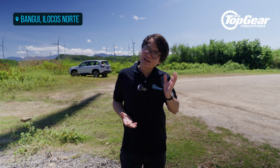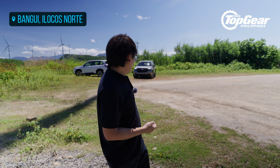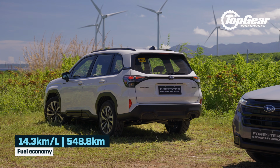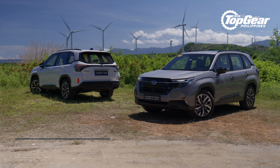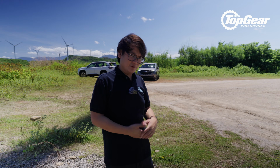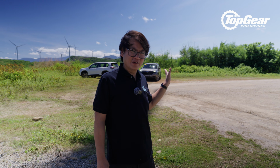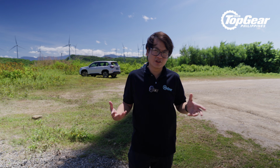So welcome everyone to day two. We've left the hotel, and in case you haven't seen the background, aside from the Foresters, we're here at the Bangui Windmills. Okay, quick fuel economy update. It's 7 liters per 100. Yes, it went down again, but even if you don't make the one tank thing, we honestly don't mind at this point, because the Forester has been a great companion on the road, and it's been proving hugely efficient considering everything we've done with it.